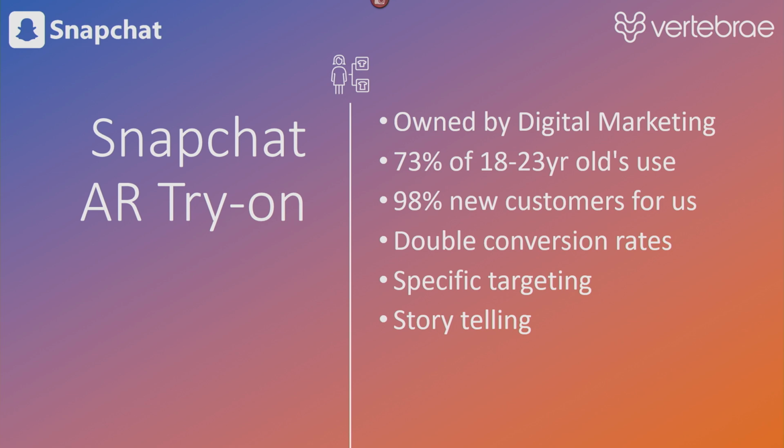And then social, so Snapchat, AR try-on. You'll have heard of like Wanna Kicks and Viking and other things like that. We didn't have a brand app, and I also don't know if we would have paid for the service. But with Snapchat, it allows us to actually reach users that may not be on our brand app or our website. And so 98% of the customers on Snapchat that we're getting are brand new customers, and 73% of those are 18 to 23-year-olds that use Snapchat.